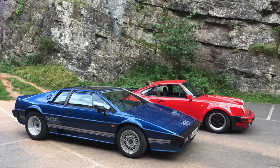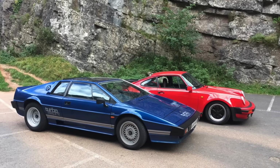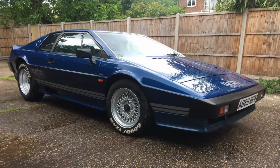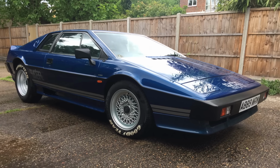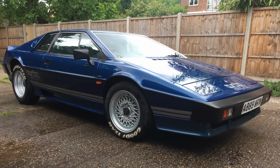Now, I've had an Esprit before. I had an absolutely gorgeous S3 Turbo. It was a 1984 car. I absolutely loved that thing. It was one of those cars that you get and then you think it's going to be a whole load of trouble. Everyone said, don't go near it, you're mad, it's going to be never ending. In 1 year, being kept outside, cold, rain, everything, the only thing that went wrong was the coil, which you can't blame the car for.